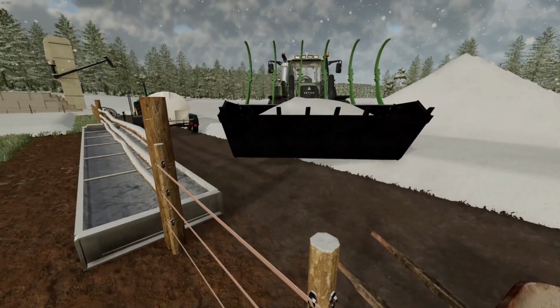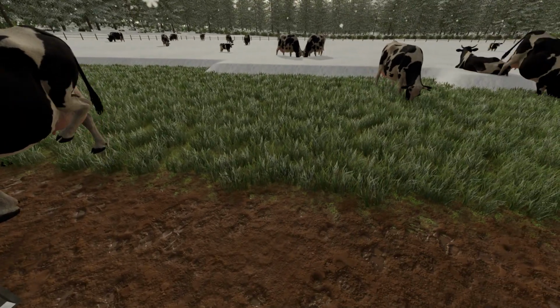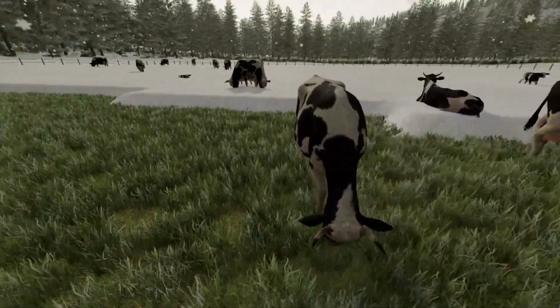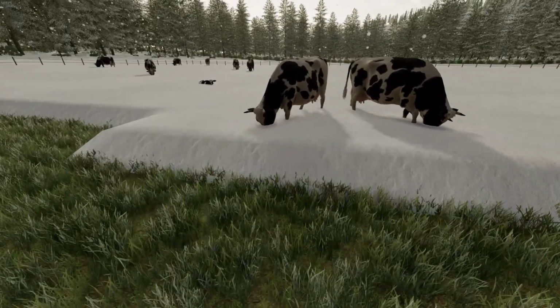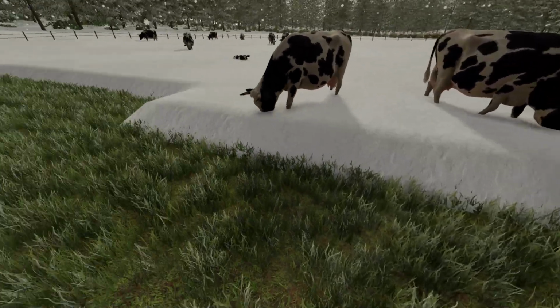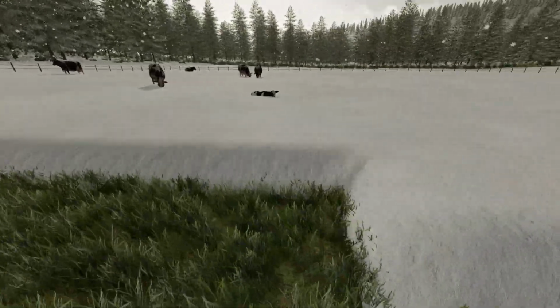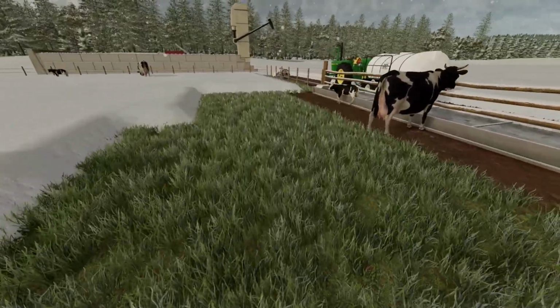I've been clearing out a bit of the snow area just so the cows are able to eat something, because they can't get to the grass really that well. They're getting cold noses though as they're trying to get to the grass, so I'm trying to open up all this area so they're not so cold. They've got somewhere to lay down and, you know, get to the grass too.